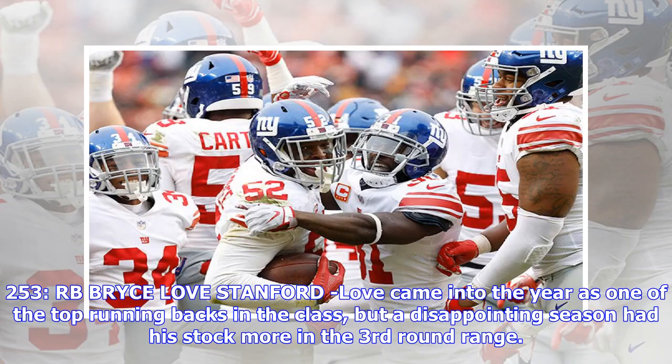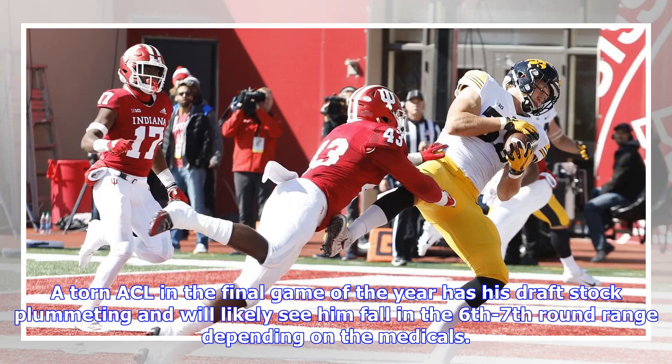253, RB Bryce Love, Stanford. Love came into the year as one of the top running backs in the class, but a disappointing season had his stock more in the third-round range. A torn ACL in the final game of the year has his draft stock plummeting and will likely see him fall in the 6th-7th round range depending on the medicals.